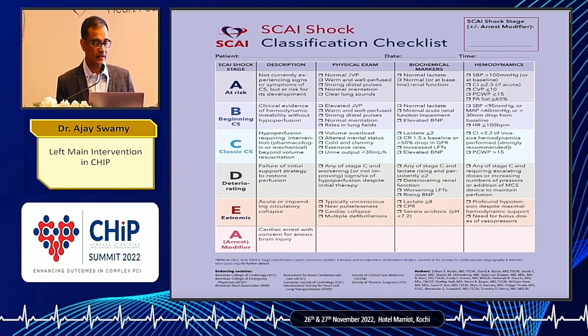Anybody who has clinical evidence of hemodynamic instability where hypoperfusion has already occurred, in terms of an elevated lactate, a drop in renal function or creatinine clearance, or worsening LFT, is already in class C, which means the first priority should be towards stabilizing this patient rather than taking him to a lab for a PCI.